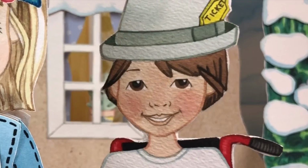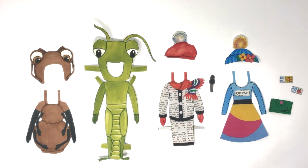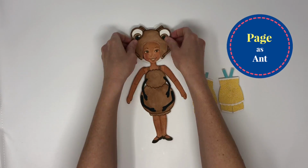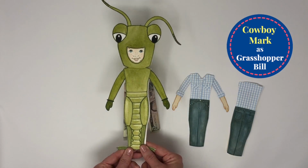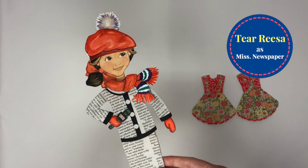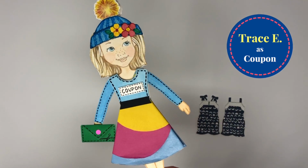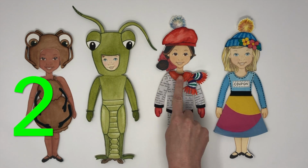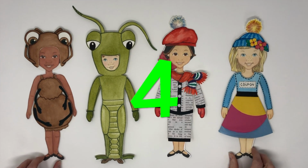Do you know how many costumes we had in The Ant and the Grasshopper? There was Ant, Grasshopper Bill, Miss Newspaper, and Coupon. Let's count them. 1, 2, 3, 4. There are 4 costumes.